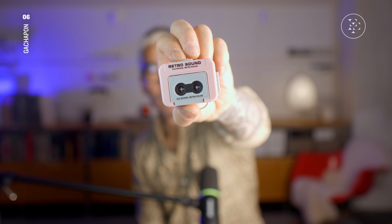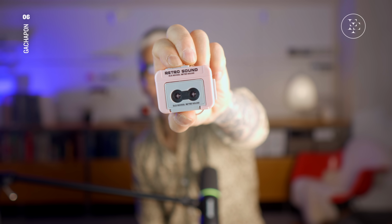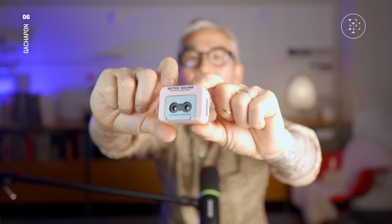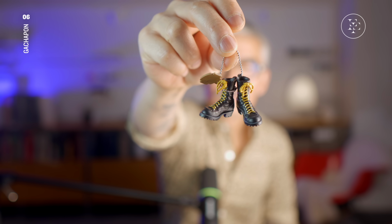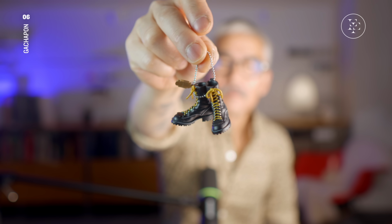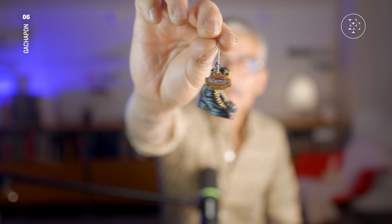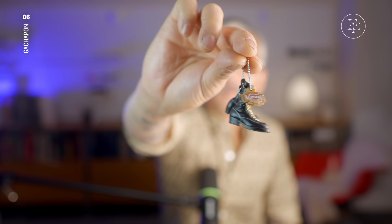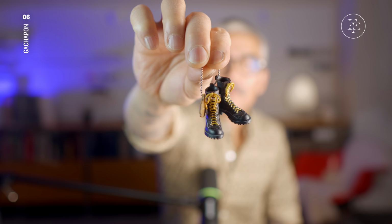I also love this mini replica of an 80s tape recorder, which actually works. And lastly, these miniature Wesco Jobmaster boots, which I actually got for Nick from Stridewise. Such a specific thing to put in a gachapon machine, but also so Japanese.